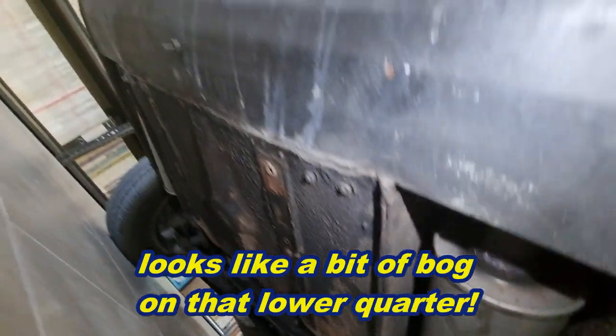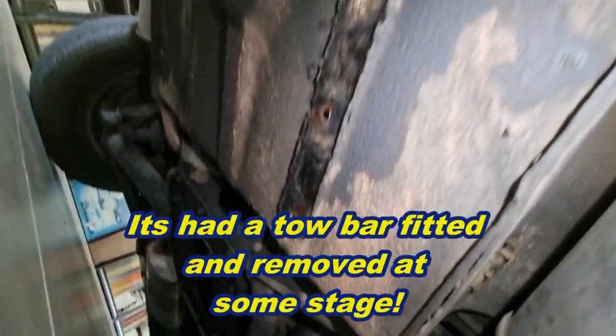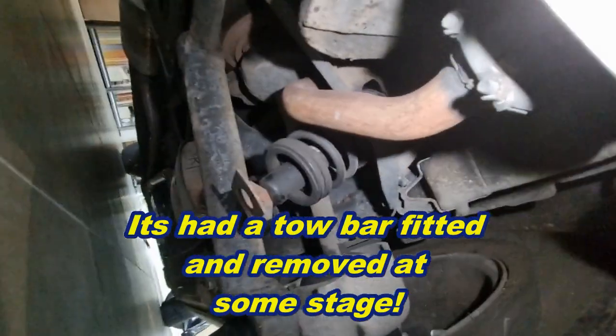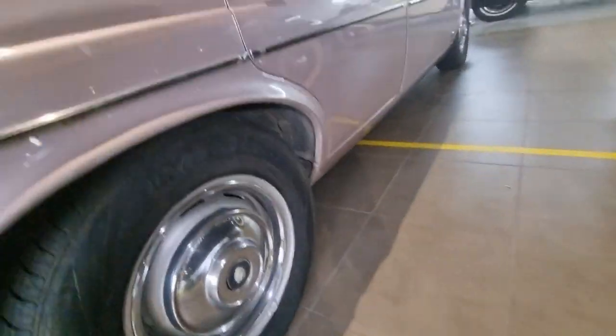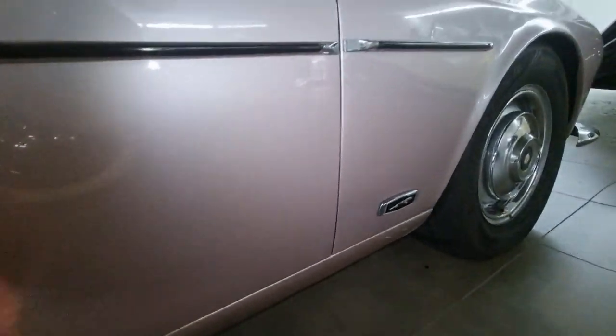Exhaust system looks pretty up to date and smart. I can't see any rust through there anywhere. Shockies don't look newish, but they look okay, not leaking. The seals, this is a lovely car.